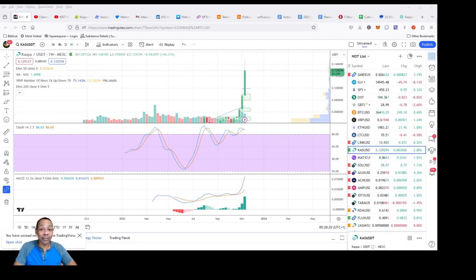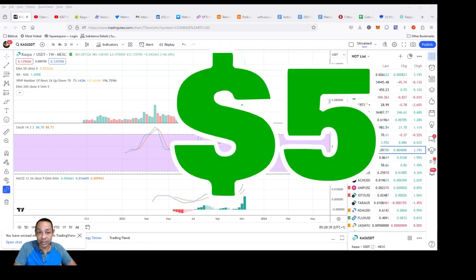But I'm going to have to resist the urge. I'm going to have to mitigate my greed and be responsible and take profits at a reasonable time point, which for me, my goal is to at least hang on to the majority of my Kaspa until we are in the range of $2 to $5.